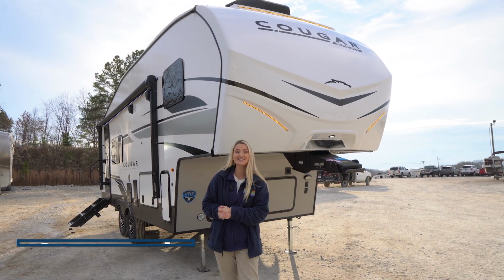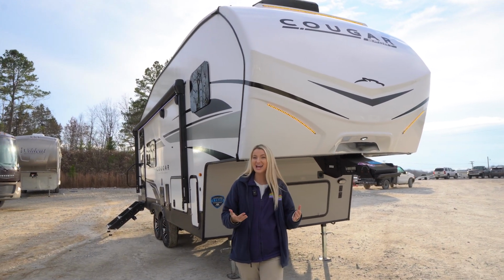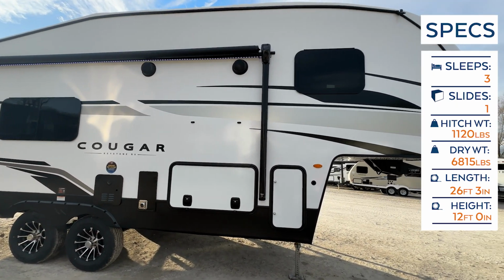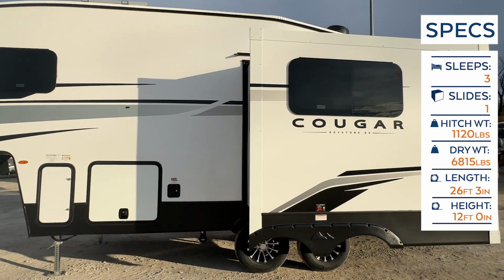Hey happy campers, it is Savannah with Cookeville RV and Marine, and today we're going to be taking an inside and outside look at this 2024 Keystone Cougar Sport 2100 RK.